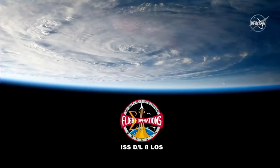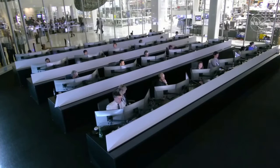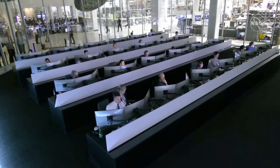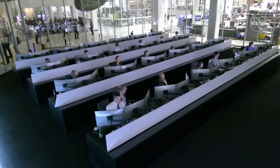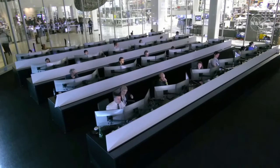Again, everything is looking good here in Mission Control Houston, and we're still on our way and ready for Crew-4's arrival. We're excited to see those Crew-4 astronauts aboard the station, and we're working on handover between Crew-4 and Crew-3 astronauts, who are set to undock just 5 days from now. That's the latest from here in Mission Control Houston. Now back over to you, Hawthorne.